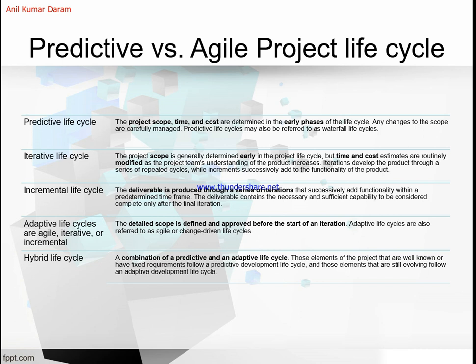Coming to the iterative life cycle, the project scope is generally determined early in the project life cycle. However, time and cost estimates are routinely modified. There is a difference between the predictive and iterative. For each iteration, the scope is already determined, but the time and cost estimates are routinely modified. Coming to incremental, hope you understand by the word increment: at every stage there is an increment. The deliverable is produced through a series of iterations within the predefined frame. So in every iteration there will be an increment.